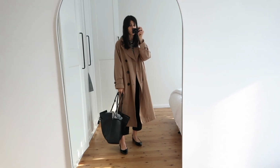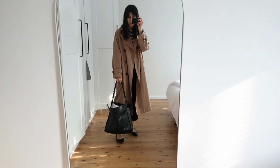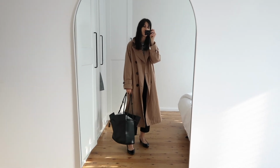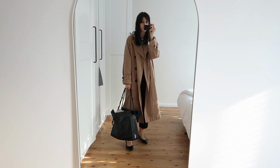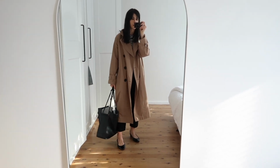And then my bag, which is bulging at the seams right now, is my Van Holzen shopper tote. This is the large size and I have done a review on it, as I think I mentioned earlier in the week, which will be down below.